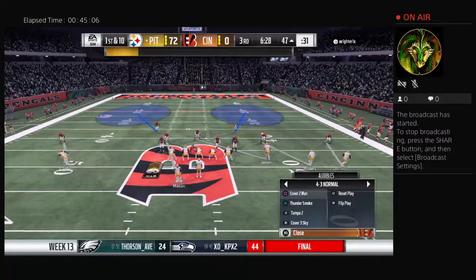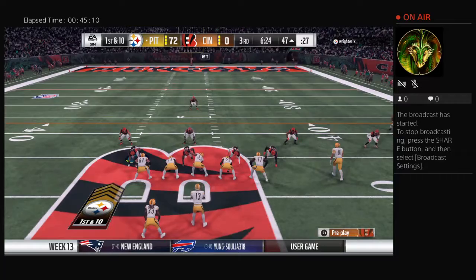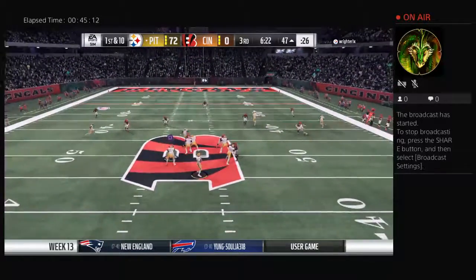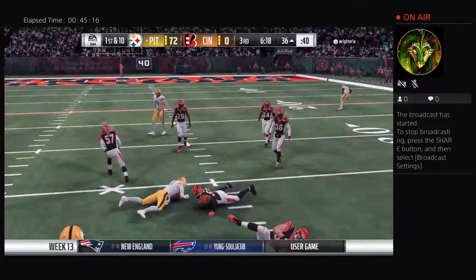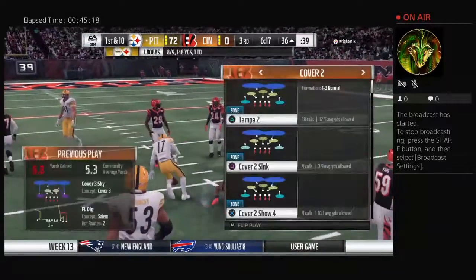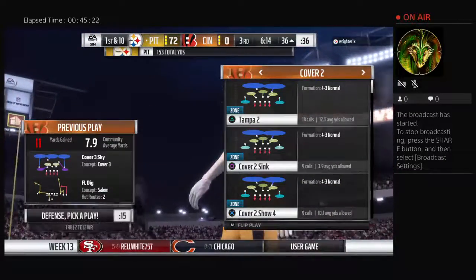Tight end to the right. Move. Let's go. Flex round. To throw is Dobbs. Over the middle, it's caught by Rodgers. And he's brought down. 11 more yards that go around, a 1st down as well.